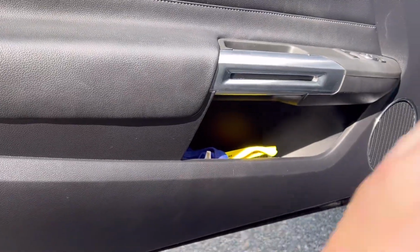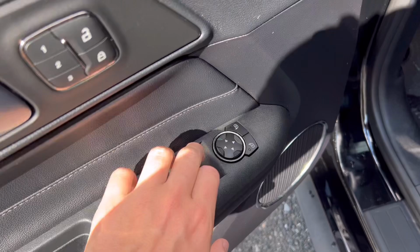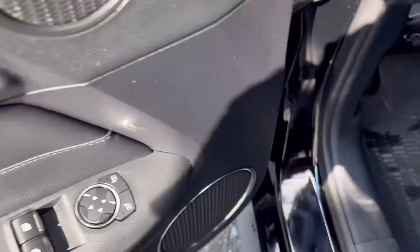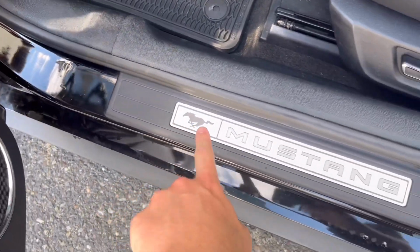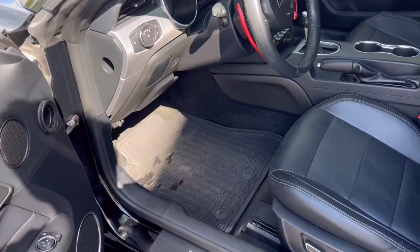These are where I keep like my sunglasses, hand sanitizer, all that kind of stuff. We have the windows, and then you adjust the mirrors here. And right here, you are greeted with, it says Mustang. At nighttime, it lights up to any color you want. You can change that in the settings in the car.